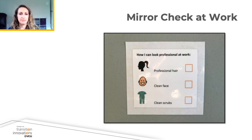So here's an example, which we used with a girl. When she got to work, this hung in her locker. So when she got to work, she did a mirror check. Is my hair professional? Is my face clean? I don't have any breakfast on it. And are my scrubs clean? And she would do the same mirror check upon arrival to work and then after her lunchtime.